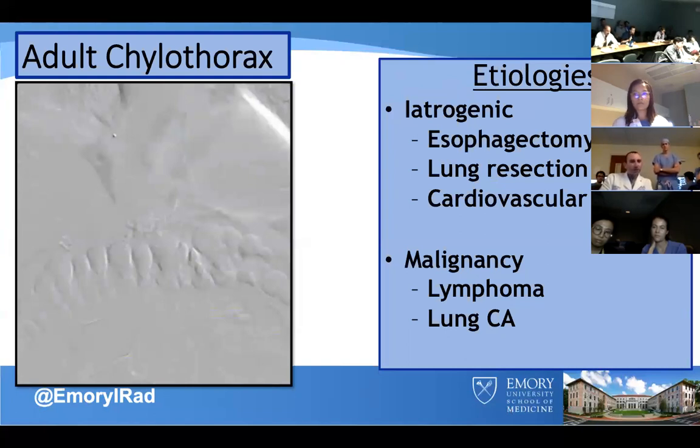For adult chylothorax, depending on where you're at, the etiology will be very different. If you're at a center that does a lot of esophagectomies, lung cancer resections, cardiovascular surgeries, you're going to see more traumatic chylothorax than not. Historically, malignancies such as lymphoma and lung cancer certainly used to account for the majority. When you look at the literature now, a lot of it is based on where you practice and referral patterns.